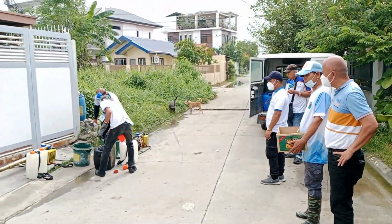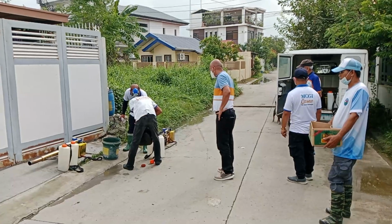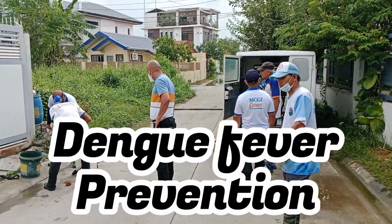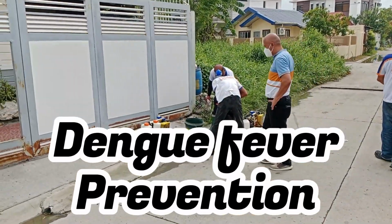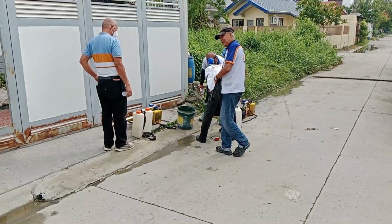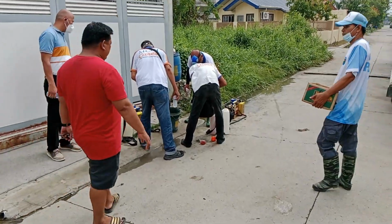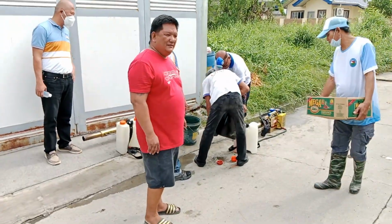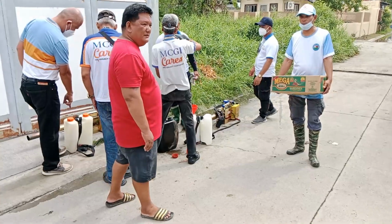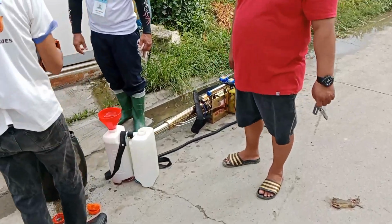Well, I've been doing my videos about the flood water problem here in the subdivision. Some of you guys did mention the dengue fever. So, we have some guys here this morning with their smoke machines. Just now, mixing their concentrate. So they got two machines there. Let's just have a closer look.